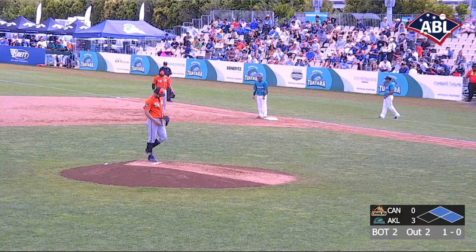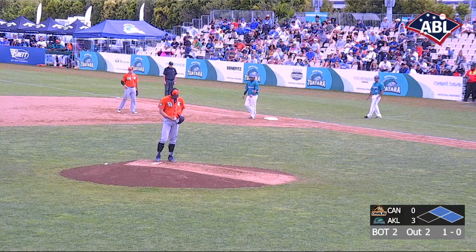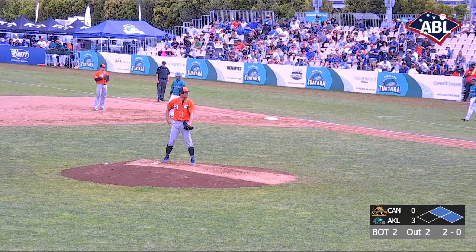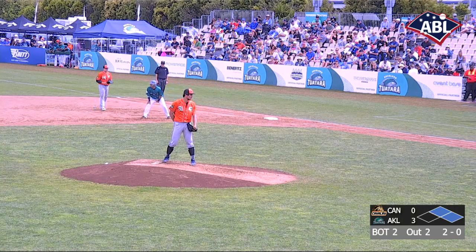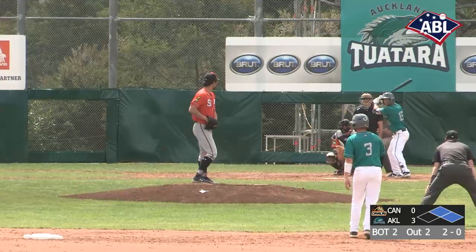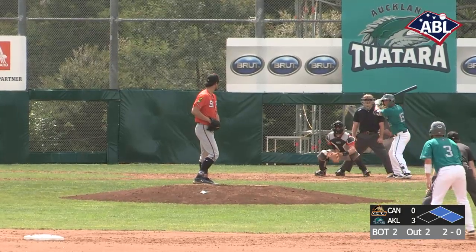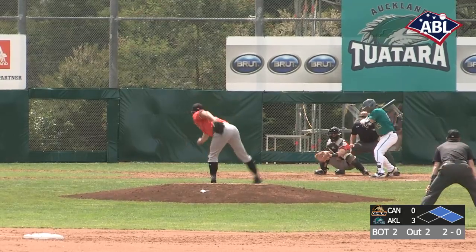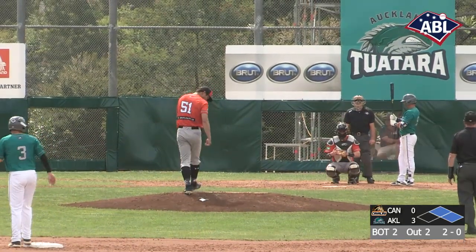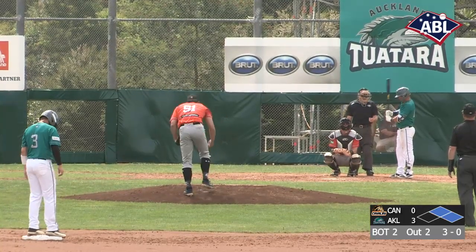Count moves to 2 balls and no strikes, having the advantage in this count is Lamb Hunt. He will be looking to go extra bases here, drive that runner in from first with a double. And he certainly can do that. We've already seen him hit an absolute mammoth of a home run last weekend. With 3 balls here, you've got to imagine that he's got the green light. Yeah, I think so, Sam.